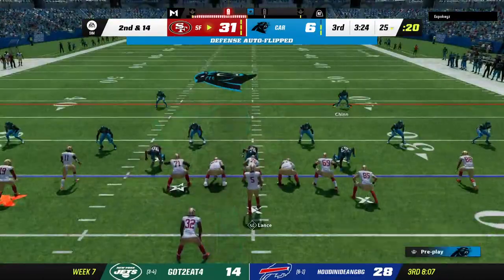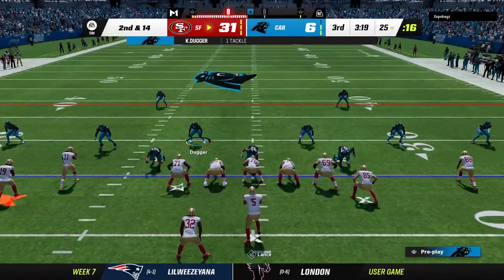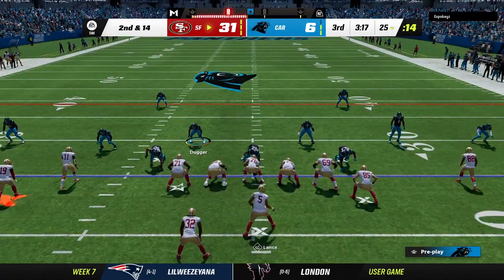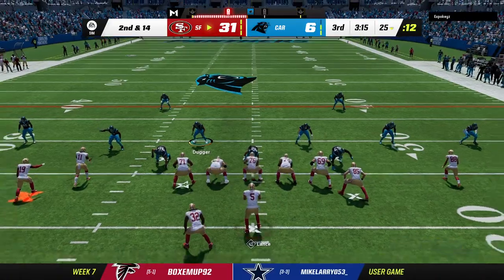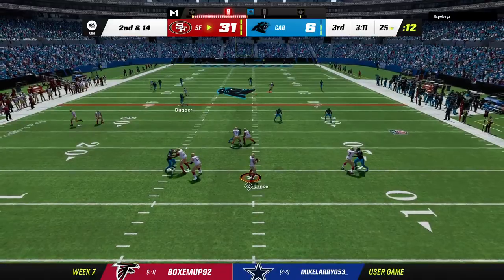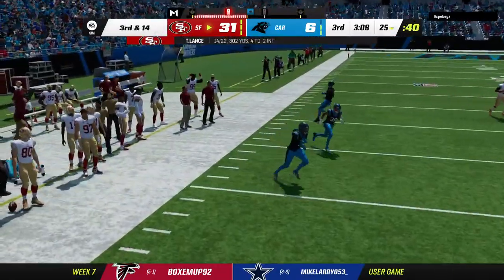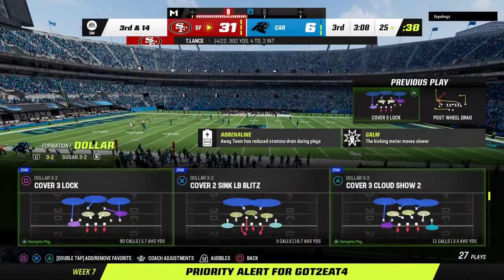This is a little hard for me to compute because I'm watching sack after sack happen, but somehow they're still behind in the game. I would expect all of this defensive pressure to translate to them taking the lead, and thus far, it hasn't happened. Time's winding down. They don't want to waste this type of performance from these ace pass rushers. They try to throw on second down, but this one is incomplete.